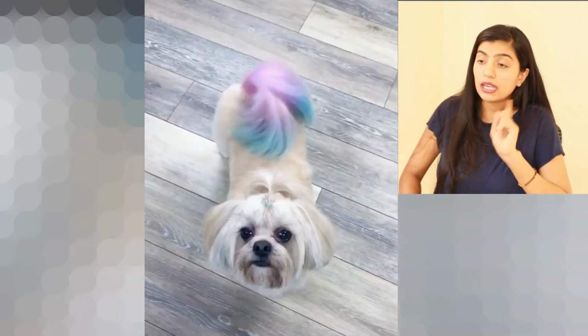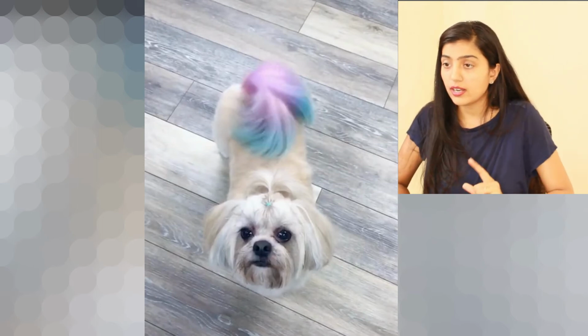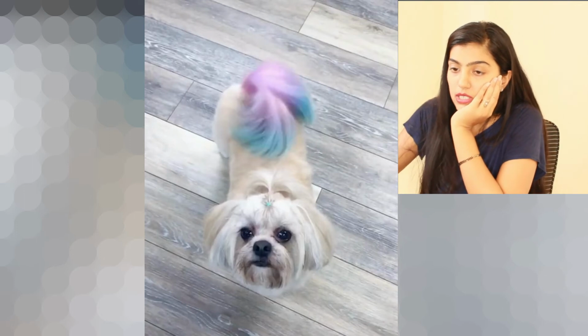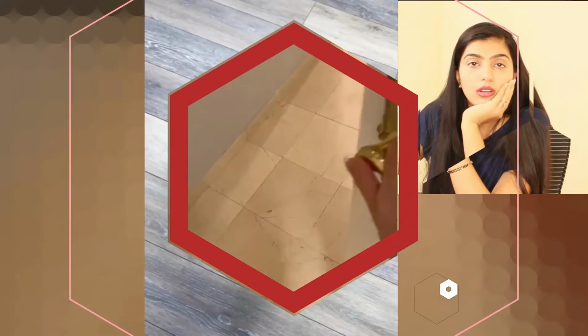I'm against dyeing any animal's hair. I think animals, dogs, cats are equivalent to children. So don't dye their hair. But this looks so damn amazing. Like, look at her hair, man. Look at her tail. It's so satisfying to see. How pretty does that look? Oh, A, B.